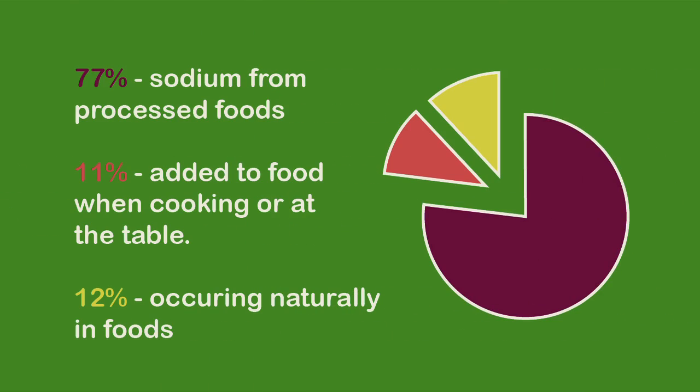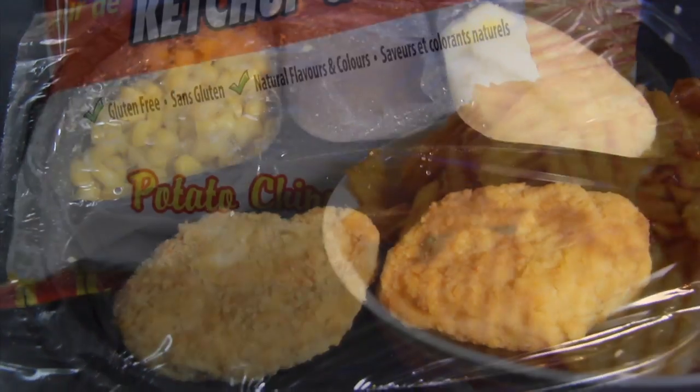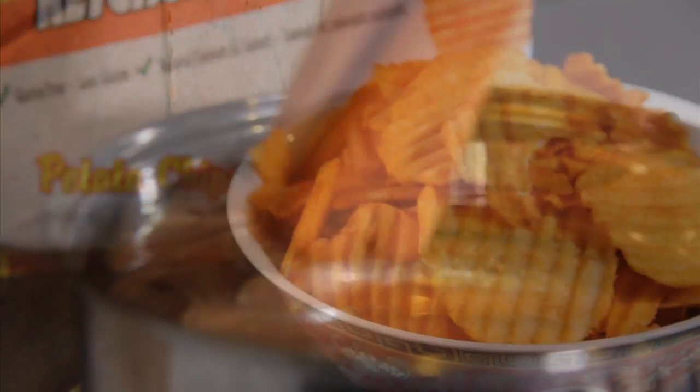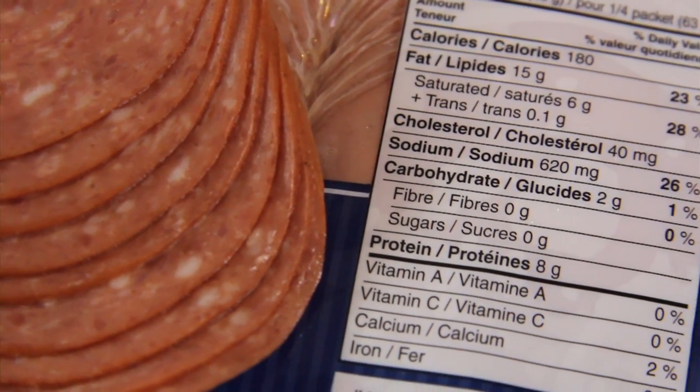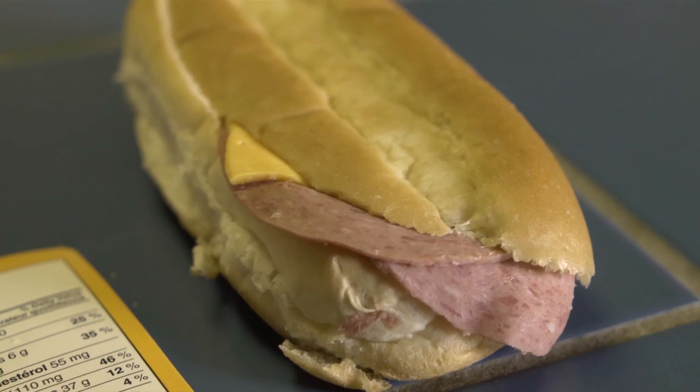Over 75% of the sodium we get in our diet is from eating processed foods like frozen pizzas, microwave dinners, salty snack foods, canned foods, and processed meats like hot dogs, bacon, sausage, and deli meats. A little comes from adding salt to food when we cook or at the table. The rest is found naturally in foods.